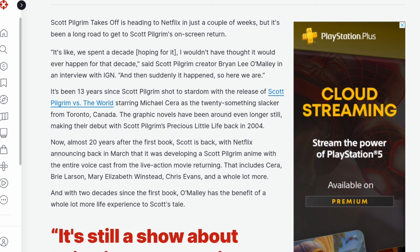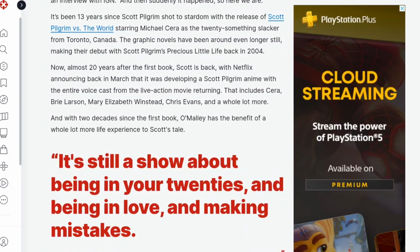So here we are. It's been 13 years since Scott Pilgrim shot to stardom with the release of Scott Pilgrim vs. the World, starring Michael Cera as a 20-something slacker from Toronto, Canada. The graphic novels have been around even longer still, making their debut with Scott Pilgrim's Precious Little Life back in 2004. Now, almost 20 years after the first book, Scott is back with Netflix announcing back in March that it was developing a Scott Pilgrim anime with the entire voice cast from the live-action movie returning. That includes Brie Larson, Mary Elizabeth Winstead, Chris Evans, and a whole lot more.